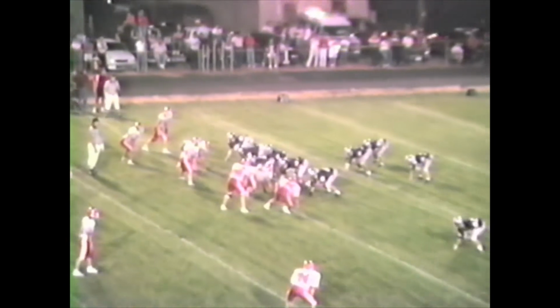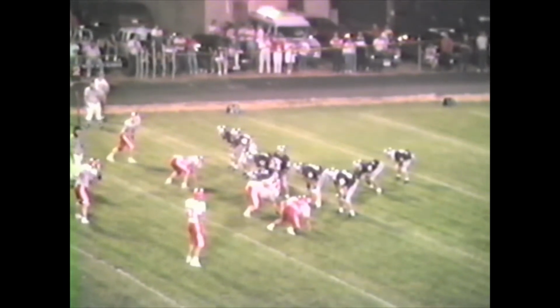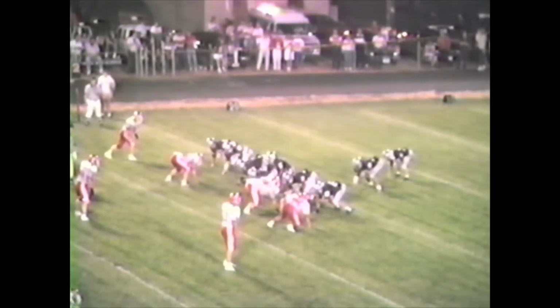Still the wishbone with three backs in tight. Lawrenceville has both ends coming to this side. And it's a pitch back to the weak side, and nothing going. Maroons and the Indians of Lawrenceville. Lawrenceville leads it 14-6. Don Carter, the quarterback.